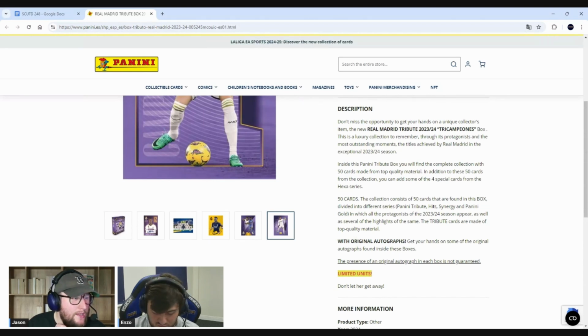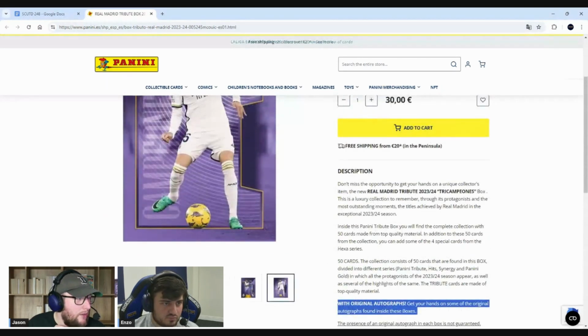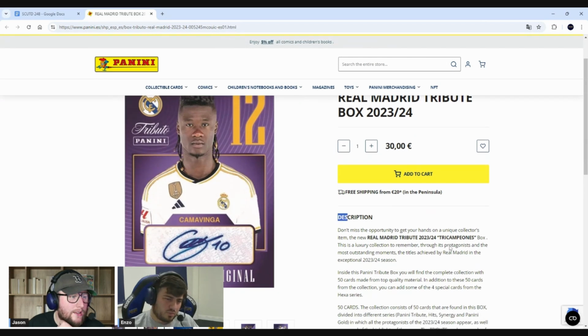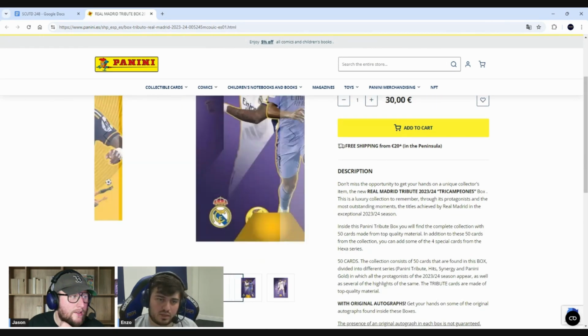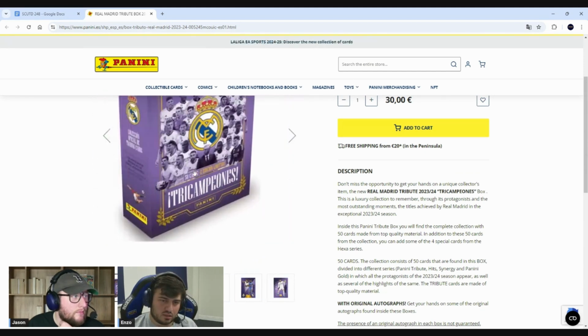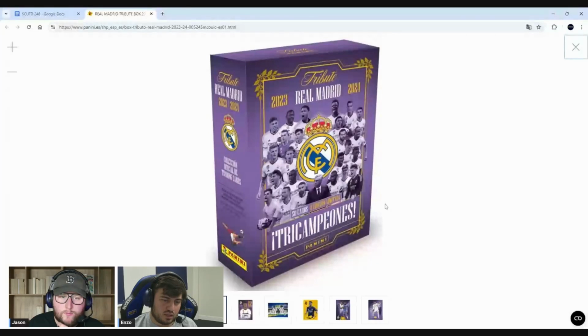And then it says there are original autographs, but the only autograph they show is Camavinga. So it's very confusing. Athletic Club won the Copa del Rey. Right, yeah. To be honest with you, this looks like a Topps on demand set from like 2020. That's what it looks like they're trying to do, and they're doing it poorly. Apart from price, they're doing it poorly years later. Yeah. So there you go.